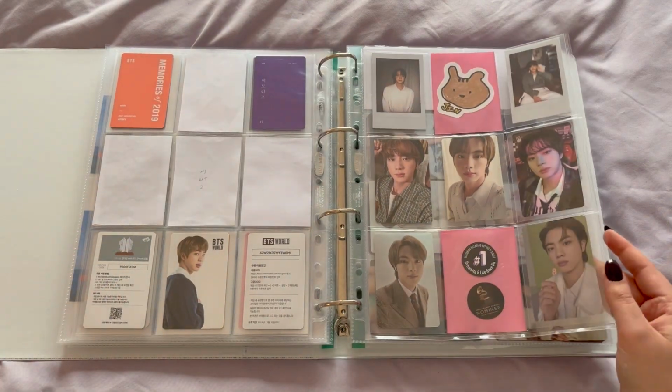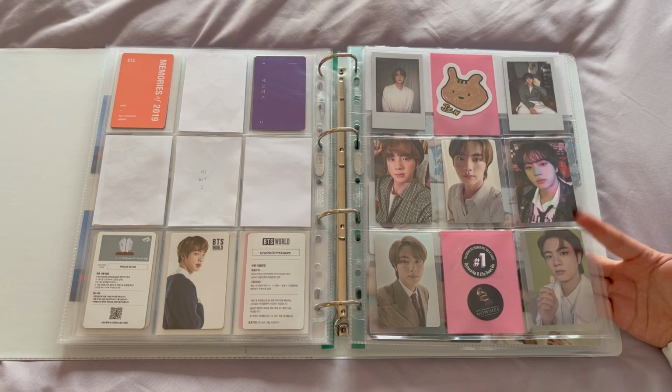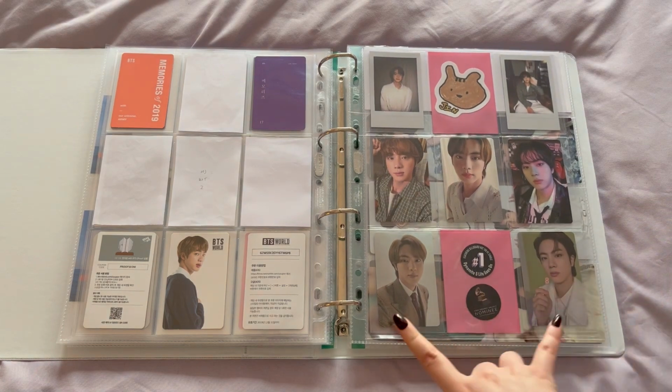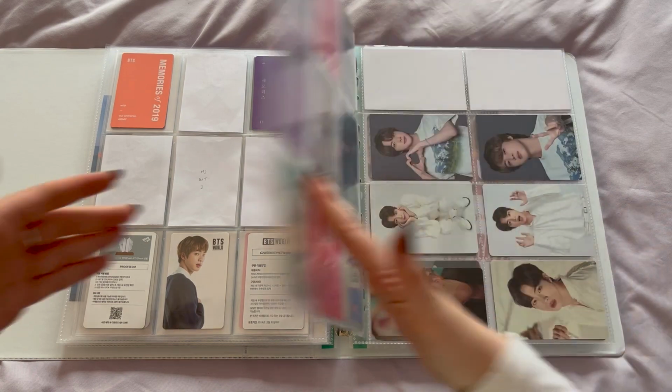Yeah. And then here are some other cards. I think these are the Season's Greetings from last year. The stickers from my BE album. These are from the Festa calendar. Yeah, so this page is complete.